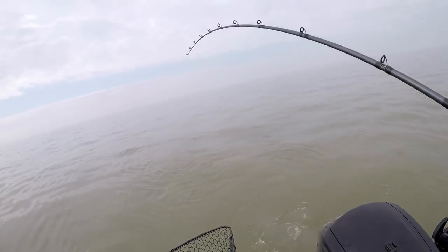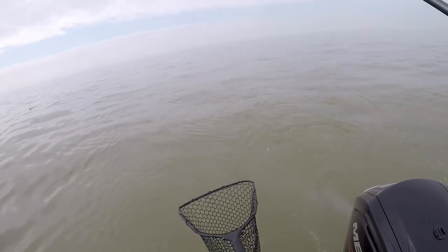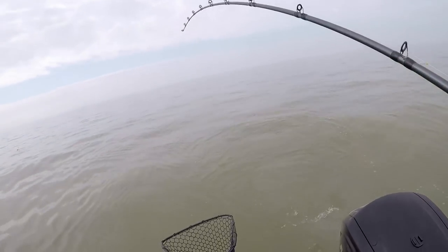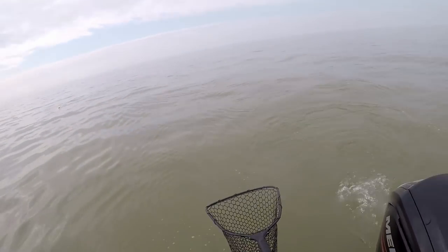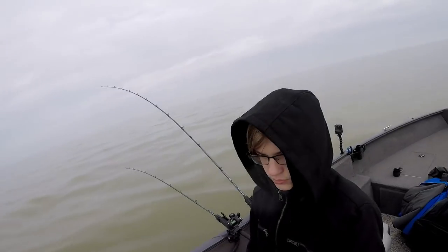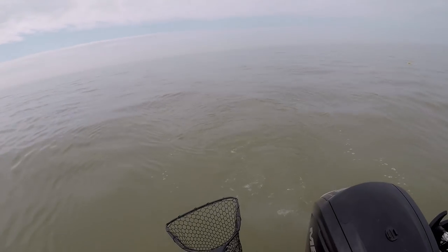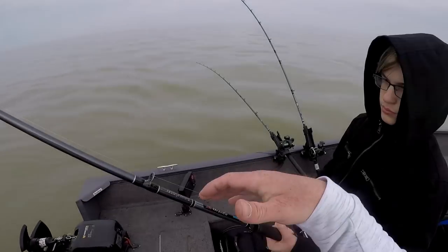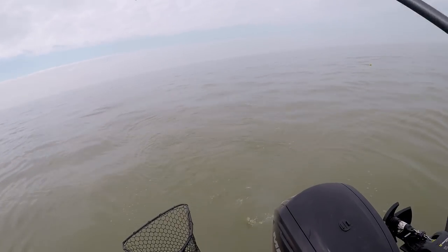Rod tip up? There you go. Nice job, Elliot. You're doing great. Feels heavy, don't it? Doing great. Okay, now he's gonna try to run. Hang on. There you go. Keep reeling. You just wanna watch the motor, right?